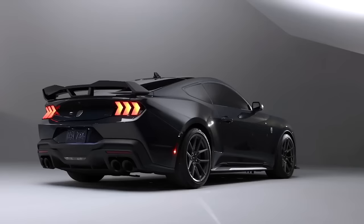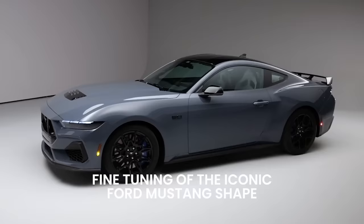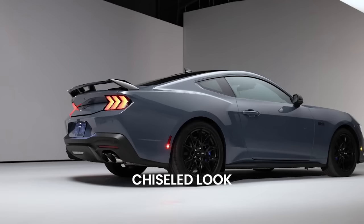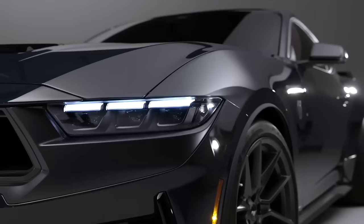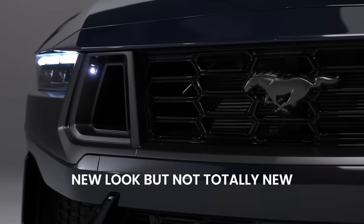Overall shape looks similar to the outgoing models. This is not a complete redesign, but fine-tuning of the iconic Ford Mustang shape. Sharper edges increase with a chiseled look. They made the new model out of the previous model by changing bits here and there to make it a little bit more modern and a little bit more attractive. It's a new look, but not totally new.